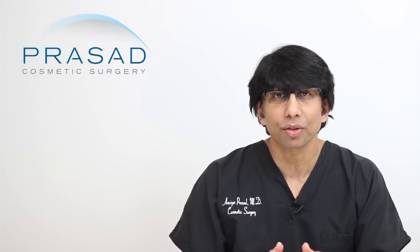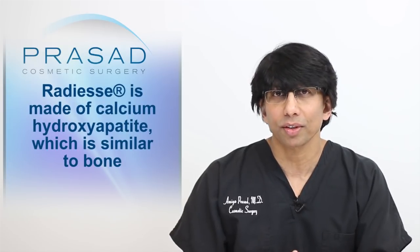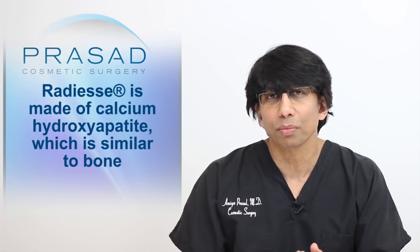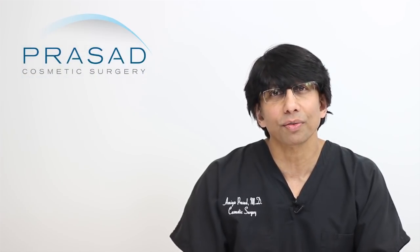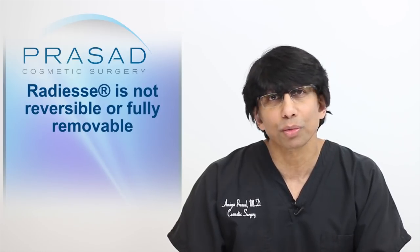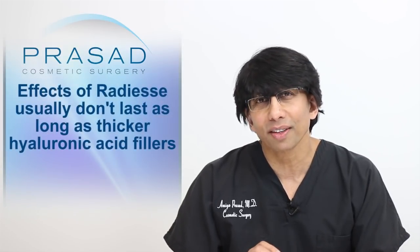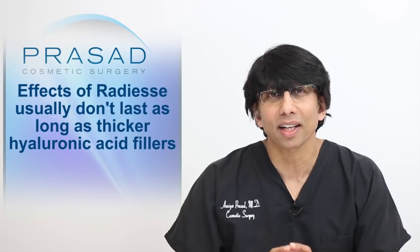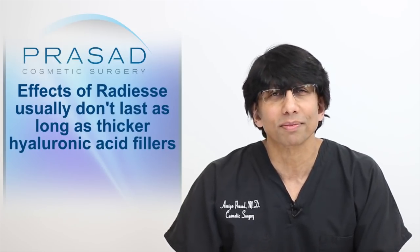Another material I used to use is Radiesse. Radiesse is made up of a material called calcium hydroxyapatite, which is similar to bone. The calcium hydroxyapatite is in the form of tiny spheres which are suspended in a gel medium. The drawback to Radiesse is that the material is not reversible or fully removable. Despite having a substance similar to bone, the effects of Radiesse typically do not last as long as a thicker hyaluronic acid filler like Juvederm Voluma.